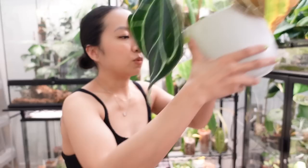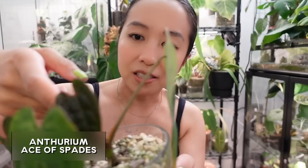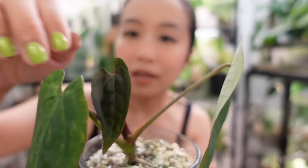My Ace of Spades also has a new leaf on the way. It's got this funny shape to it because it's hitting this petiole, and I'm just letting it do whatever it wants to do. But we've got this new leaf, and you can see how dark it is, and it's just, ugh, this plant is just incredible.